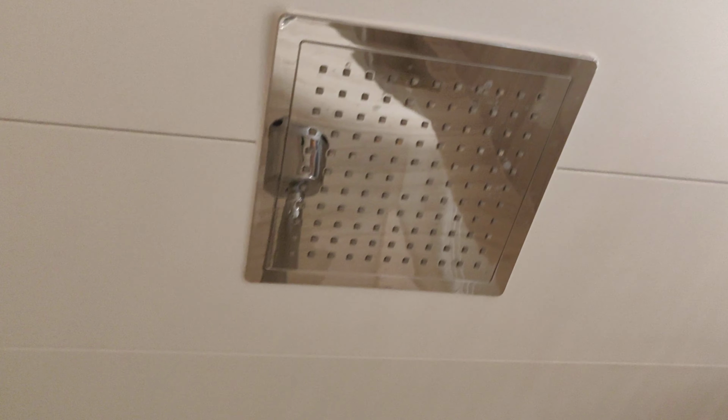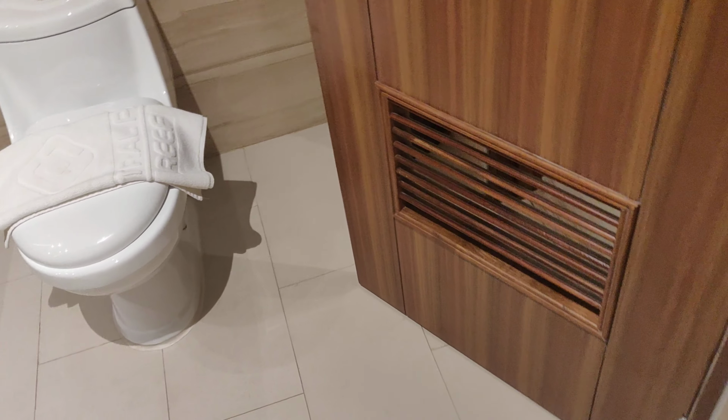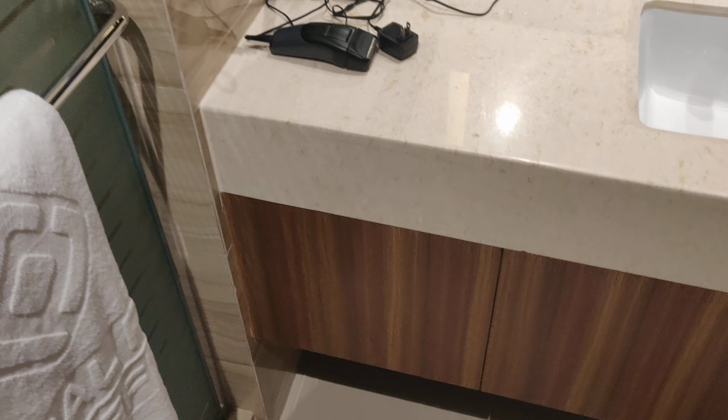And then of course the shower's a little bit different, but honestly, I almost like this shower better than the room that had the tub. It's really good, I mean, it's huge actually. This shower is huge. You just don't have a tub like you did in the other one. But I only take showers anyway, so it doesn't matter.